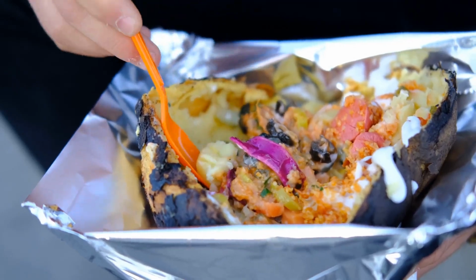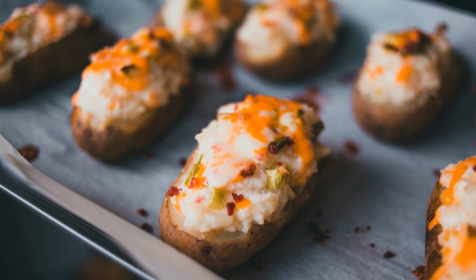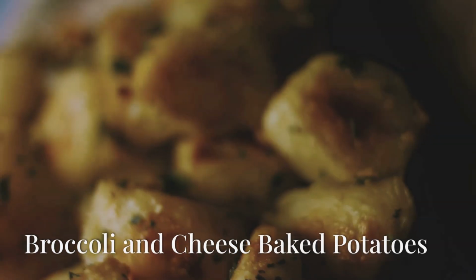Once the potatoes are baked, slice them open and fluff up the insides with a fork. Load them up with the BBQ chicken filling, top with a dollop of sour cream, some shredded cheddar cheese, and a sprinkle of chopped green onions. Dinner is served.